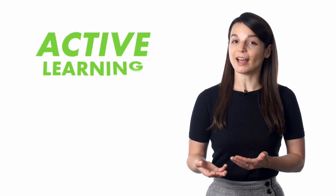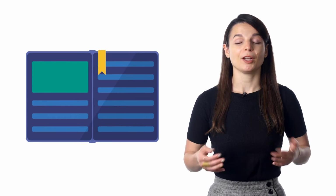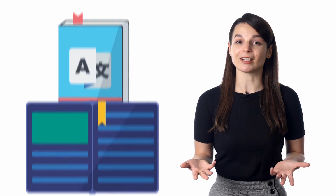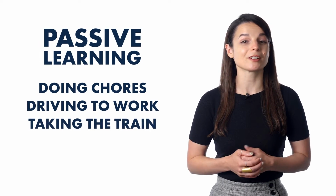Here's the difference. Active learning means you're actively engaging with learning material and focusing on it. For example, you're reading in your target language, you're looking up words, you're translating, you're memorizing phrases, or you're speaking out loud. So you're focused on what you're learning and you're really into it. Now, passive learning is different. It requires less concentration. It's usually done when you're doing something else. For example, doing chores, driving to work, or taking the train. You could be listening to an audio lesson or watching a video lesson. But the difference is you're not focused on picking apart every word. You're just passively taking the language in.